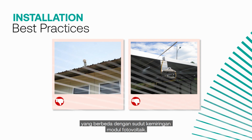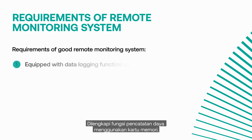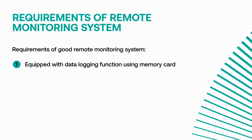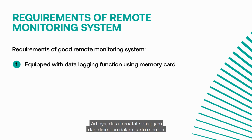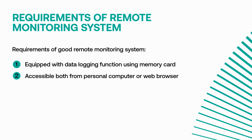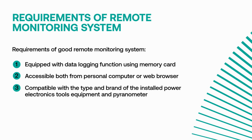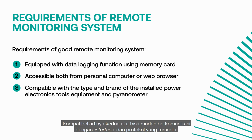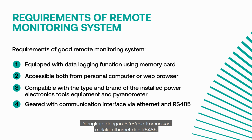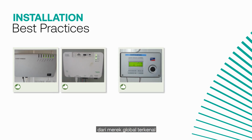If the pyranometer is installed on the powerhouse roof, it will follow the tilt of the roof, which is different from the tilt angles of the photovoltaic modules. A good remote monitoring system should at least fulfill requirements such as being equipped with a data logging function using a memory card. The logging interval is set at least every 1 hour. It means data will be logged every 1 hour and stored in the memory card. It should be accessible from both a personal computer and a web browser. It should be compatible with the type and brand of the installed power electronics equipment and pyranometer. Compatibility means that both equipment can easily communicate with the interface and the available protocols. It should be equipped with a communication interface via Ethernet and RS485. The picture shows good examples of remote monitoring systems from globally renowned brands.